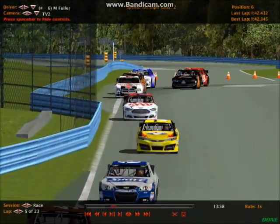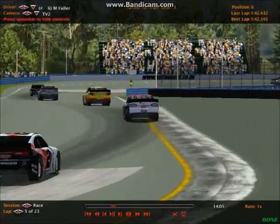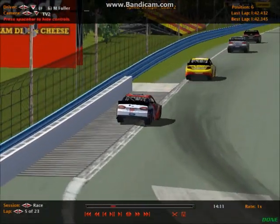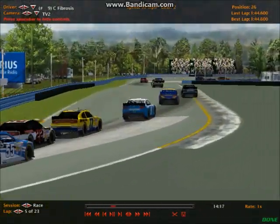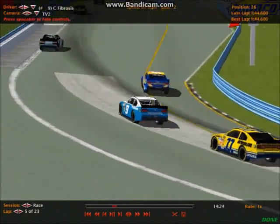Points leader Matthew Fuller, currently in 6th place like his number. And Fuller lost a good bit of points to Fibrosis, and we made a mistake. Fibrosis is actually 5 points behind Matthew Fuller, but Fuller is doing a lot better compared to Fibrosis, who's all the way back in 26th place. So it looks like Fibrosis is going to lose a ton of the gap that he put on. He's going to lose a ton of points.